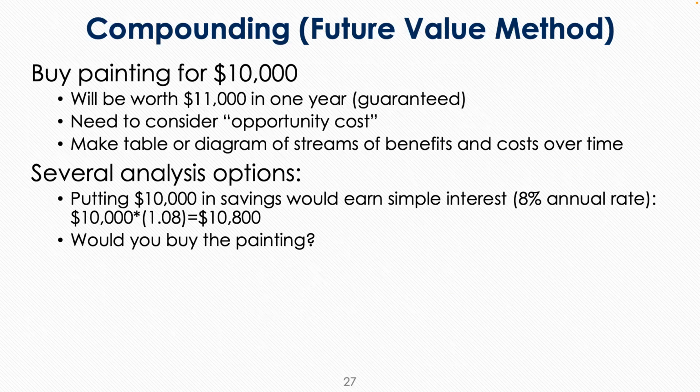Does anyone? Yes. So okay, remember that the scope is just what's here, okay? You're saying you could make more interest, right? But then I can sell the painting, guaranteed for $11,000, stick it in a bank, and I have a $200 head start in year 2, right?